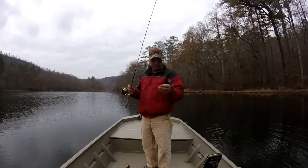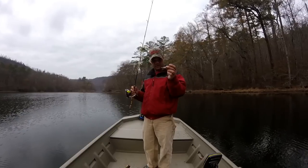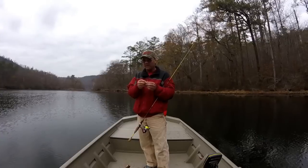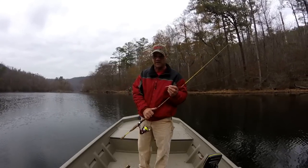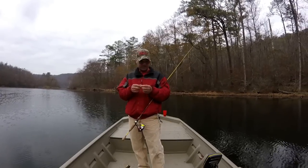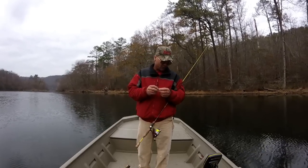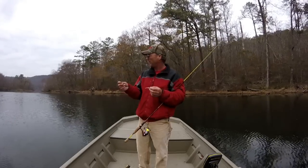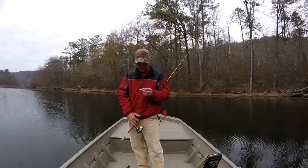I'm using a 1/32 ounce jig today, and I'm using a natural color. There's a lot of threadfin shad in here. I've noticed this morning they was up on top of the surface, which is unusual this time of the year. The water temperature is 51 degrees. The surface temperature has actually warmed up about 5 degrees because of this little warm front that we've had here in North Alabama, on the Tennessee River.